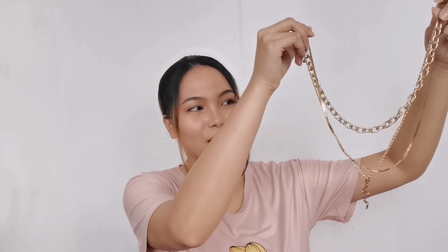Next is my fashion accessories that I found on Shopee. As you can see, with less than 100 pesos, it looks so good, especially pang picture and pang flat lay. Ayan, as you can see, magagamit ko siya.